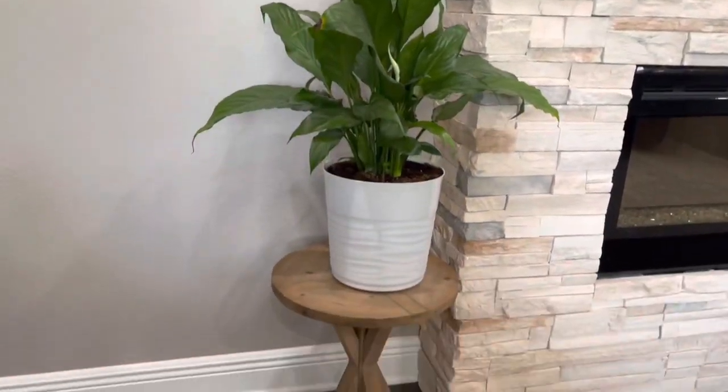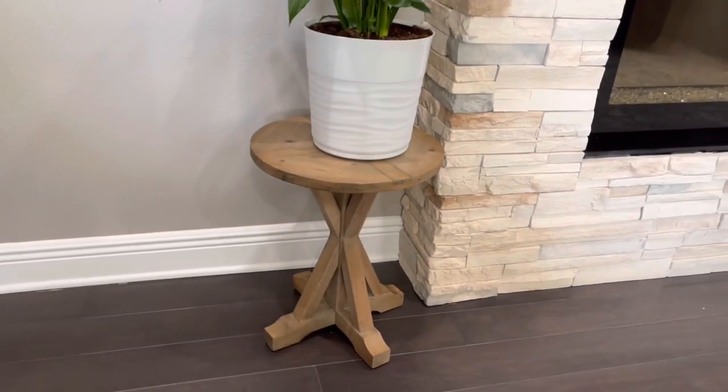Hey y'all, happy Wednesday. I just finished editing a video and I realized I never showed y'all my stand that I found for my plant. It's just a little table, but I figured I would share with y'all before I leave today because I'm getting ready to leave my house soon. So here she is. I just found this little table to sit it on.